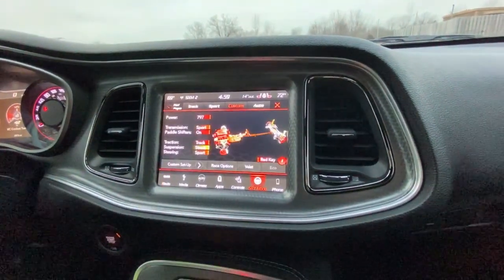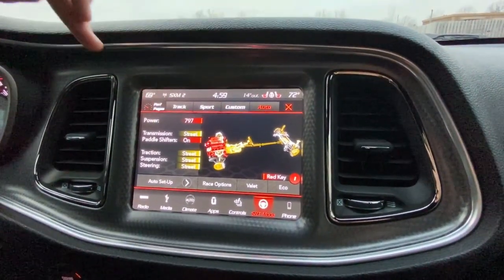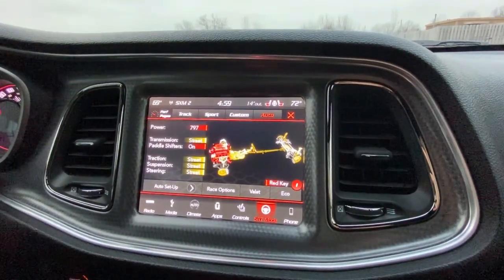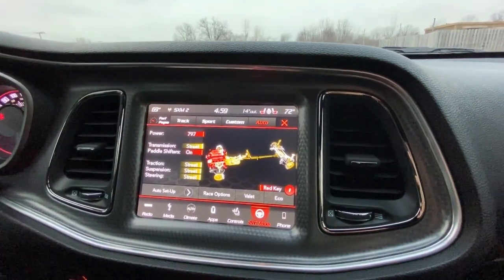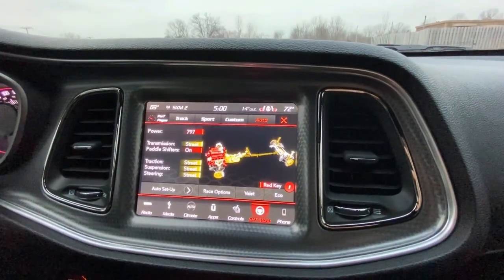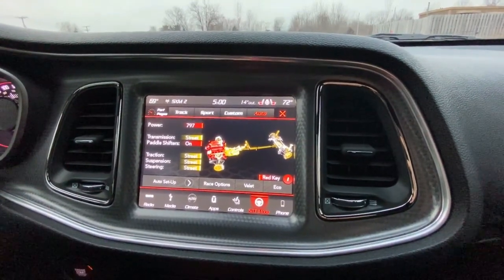So the first option here is your SRT mode, and you've got four basic different options. You got your auto, which is going to set everything over to street. Your transmission shift points are a lot softer. They're like butter. You can't even feel the thing shift. Paddle shifters are always on unless you choose to turn them off. Traction, street, which is what I would recommend if you're an inexperienced driver buying a car like this, because it does have enough power to bite you pretty quick.